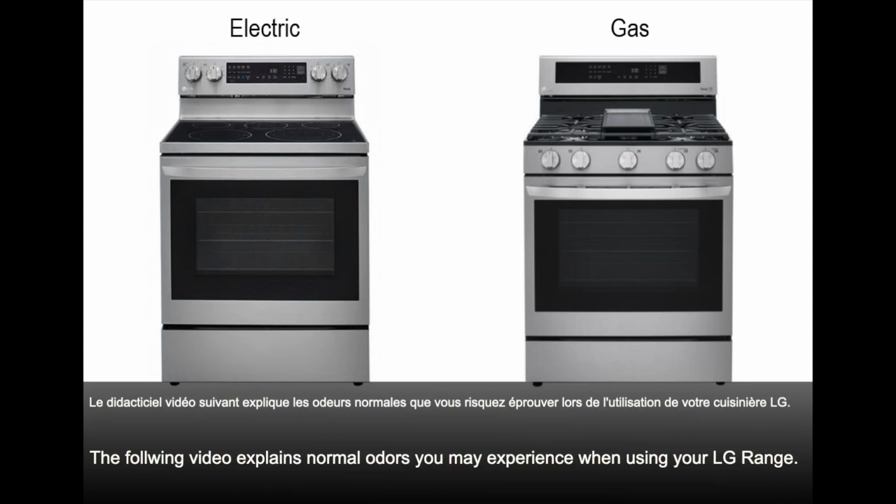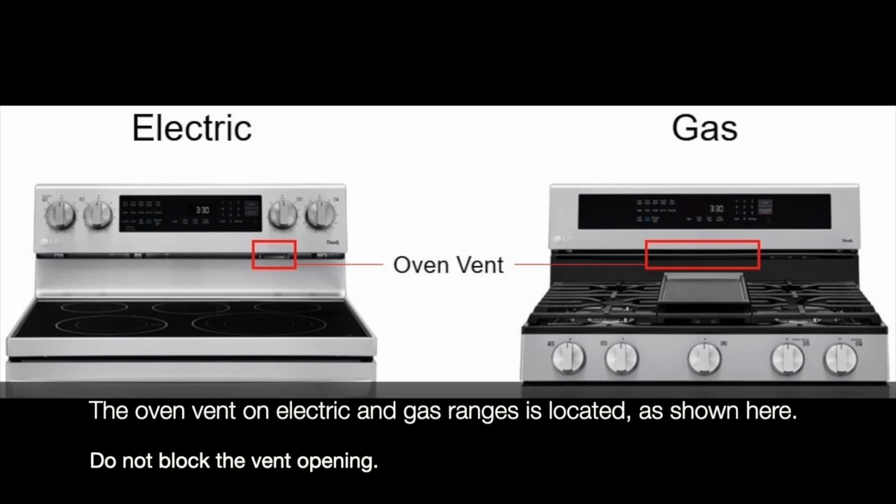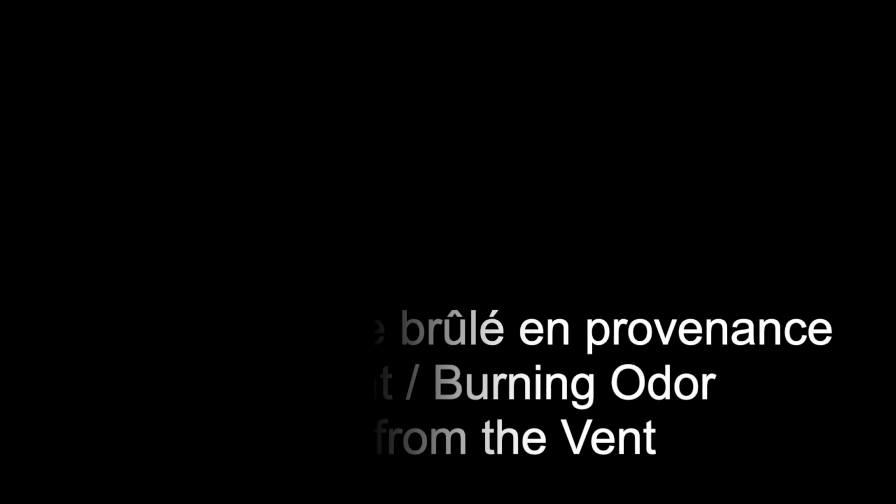The following video explains normal odors you may experience when using your LG range. The oven vent on electric and gas ranges is located as shown here. Do not block the vent opening. Burning odor emitting from the vent.